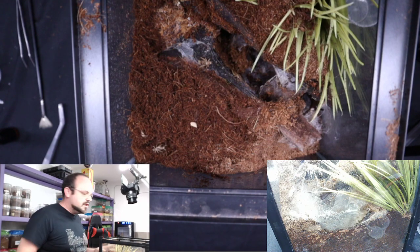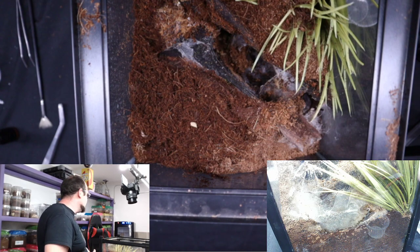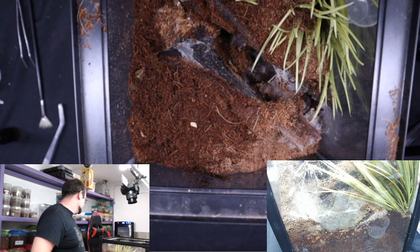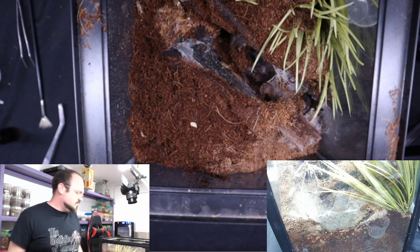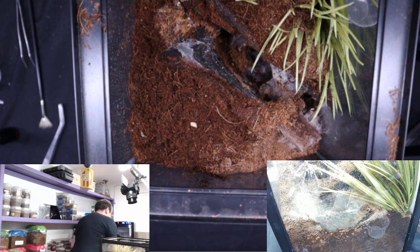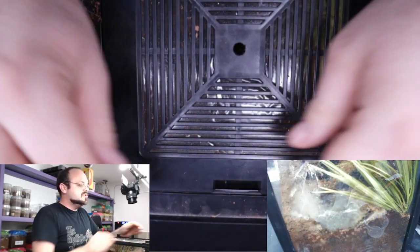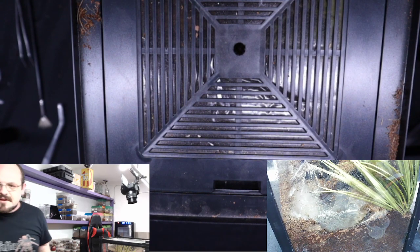Okay, she's got her food. She doesn't need any spraying yet. That's right, I don't have a lid for it because it's still on the sprinkler. Where did I put that spare one? Put it somewhere. Ah, there it is. Okay. There we go. We'll chuck her back into the tarantula room.